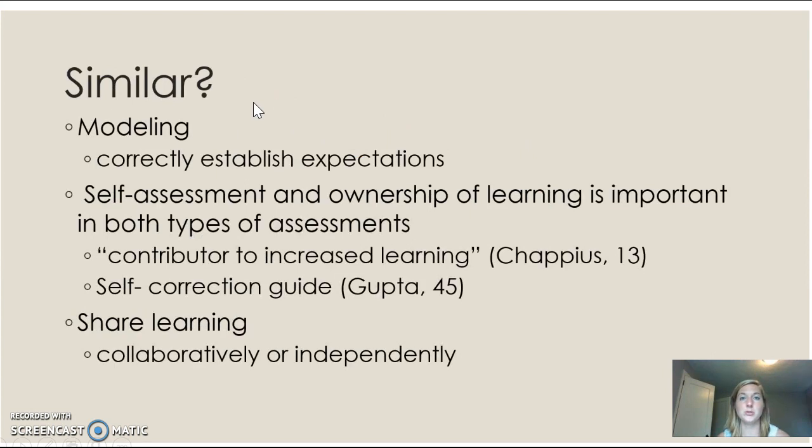Things that I saw similar between both the text and the article was that in our text, we learned about how modeling was important in order for students to be able to self-assess themselves in terms of expectations. But also in project-based learning, it would be important for a teacher to model how this approach happens in the learning classroom and how students should collaborate together to understand the experiment. Both focus on self-assessment and ownership of student learning.